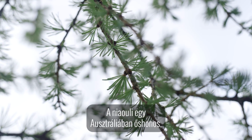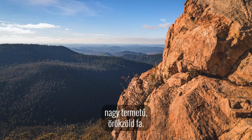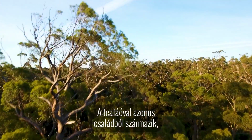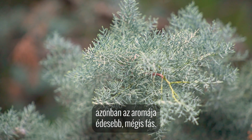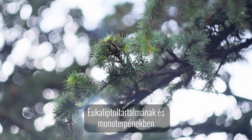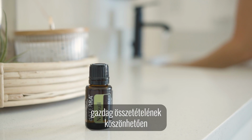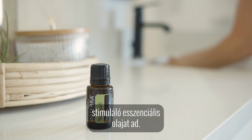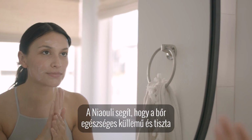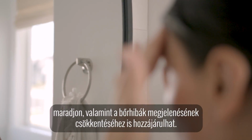Niaouli is a large evergreen tree native to Australia. It comes from the same family as tea tree and has a sweeter yet woody aroma. Due to its eucalyptal content and composition of monoterpenes, it is a stimulating essential oil. Niaouli helps keep skin healthy looking and clean and may also reduce the appearance of blemishes.